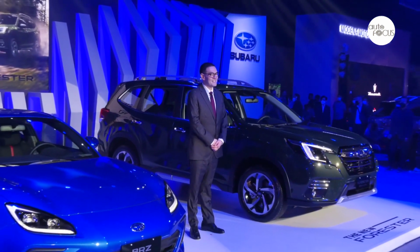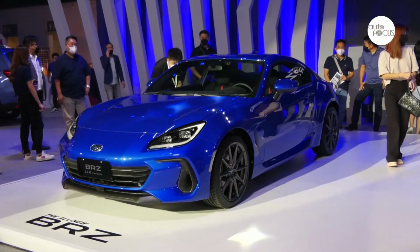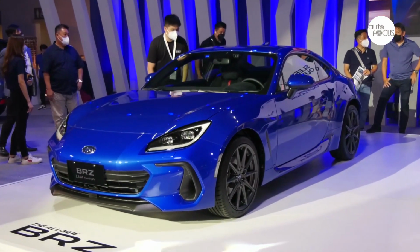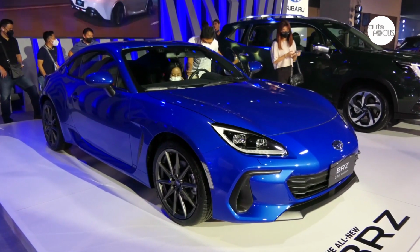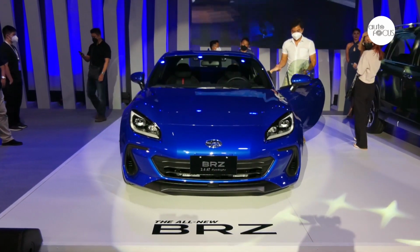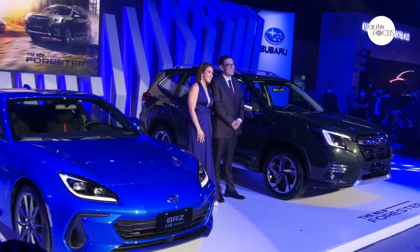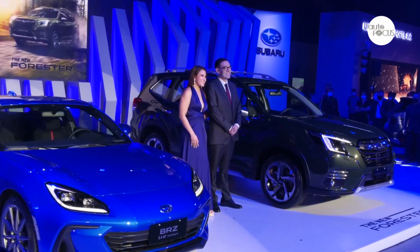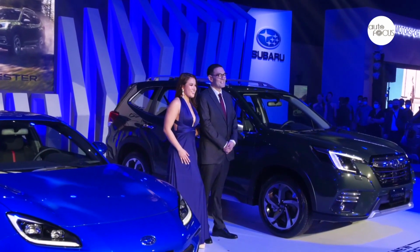And also we now have the all-new Subaru BRZ, much awaited after its first launch in 2012. After 10 years, we now have the second generation BRZ with 37 more horsepower than the previous 2.0 generation. Now it's a 2.4 engine, naturally aspirated. And our CVT version also has EyeSight to keep you safe even if you're driving sporty.